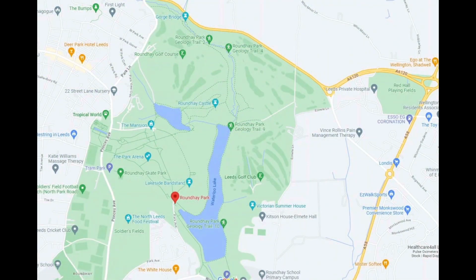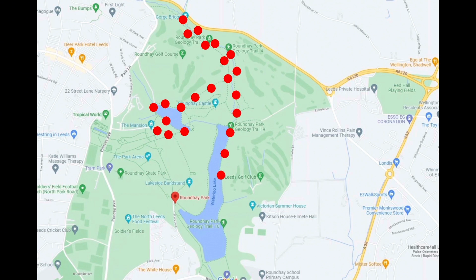Our walk started near the mansion and then headed along Upper Lake, before following the woodland trails near the outskirts of the Roundhay golf course up to Gorge Bridge, before heading back along the geology trail and arriving at Waterloo Lake, then following the lake edge to its most southerly point where the walk finished, and then we went for lunch.